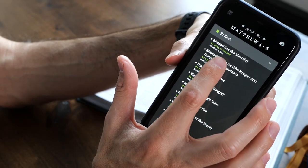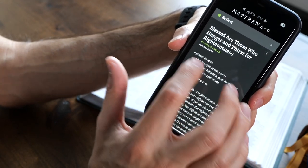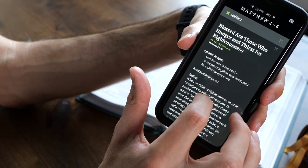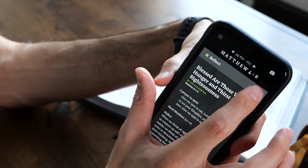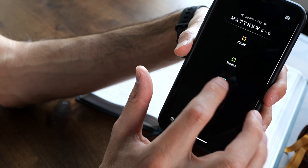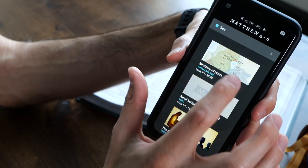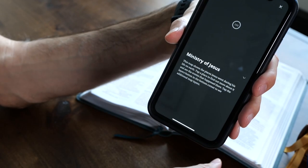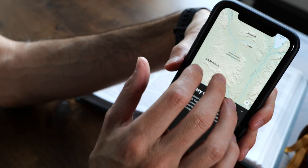Blessed are those who hunger and thirst for righteousness. And you click it, it tells you the author, the passage that it refers to, and then you have an article. So there's a ton of material here that you can read, that you can study, and then see. And you have an interactive map. When you click see, that's the first thing you have.